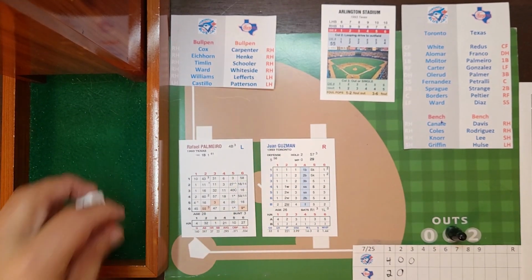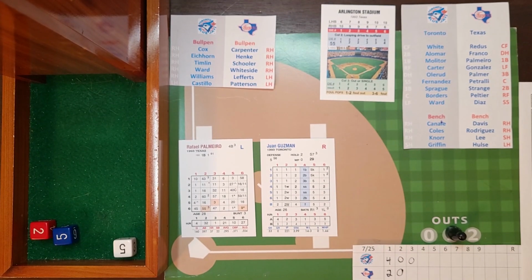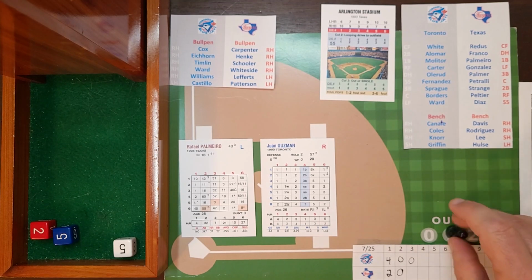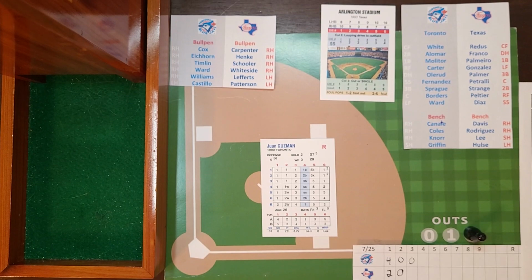And here is Palmeiro with 1 out and the bases clear. 2-5, and that is a 16. 2-5 is a 2, total of 18. And that will be a fly to center field, out number 2. He does have the W here, but that only comes into play on results 12-16. We got an 18, so that took that out of the equation. So 2 down, and that will send up Juan Gonzalez.